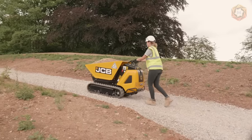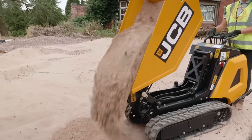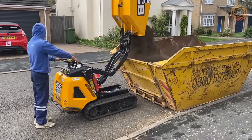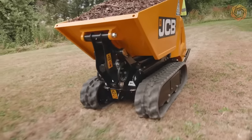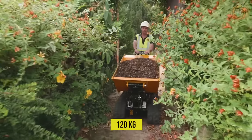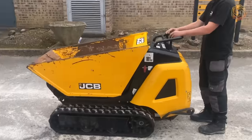To accomplish this, the system cuts power when the operator steps off the machine, which prevents any movement. Meanwhile, the chute hydraulics continue to receive power. The step can also be folded in walking mode. To activate all hydraulics, the operator must walk behind the tipper. Smart Step has a load capacity of 120 kilograms. Well, thanks to the new features, the new tipper doesn't compromise on productivity.